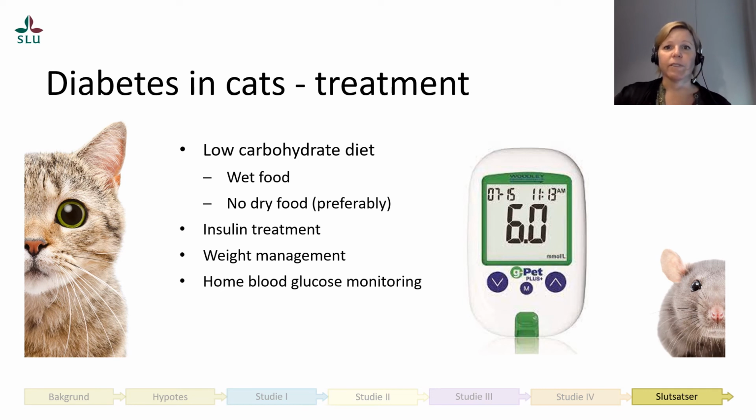When a diagnosis of diabetes has been confirmed, it's important to start the treatment as soon as possible. The first thing to do is to try and cut out as many carbohydrates as possible. And as we discussed earlier, carbs will be found in, for example, grains and rice, and also in dry food. So an easy way to do this is to try and stay away from the dry food for the diabetic cat, and instead switch to a wet diet if possible. Because carbs will be digested into sugar in the cat's body, and a diabetic cat cannot process the sugar, so it's advisable to try to avoid it fully.